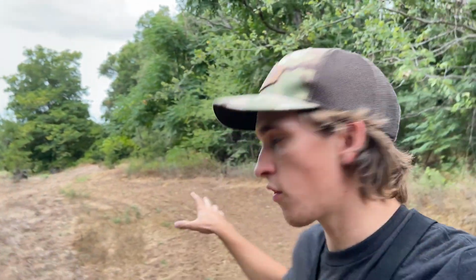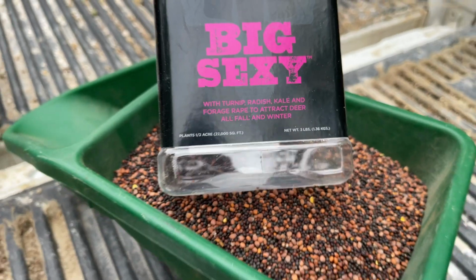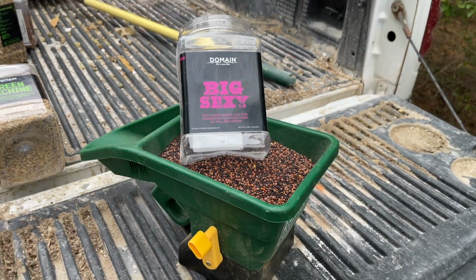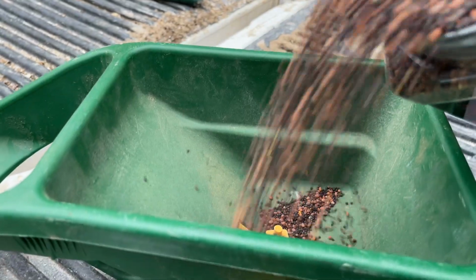All right, so we just made it down here to one of the lower plots. This is gonna be one of our main, hopefully like holding plots. So we're gonna plant some Big Sexy here, maybe some Illicit, which is in Big Sexy, but it's just the radishes. And then we'll come back in a couple of weeks, and when we come back, we'll plant the Green Machine on top of everything. So super excited about it. We'll go ahead and throw this out real quick and we'll get it done.